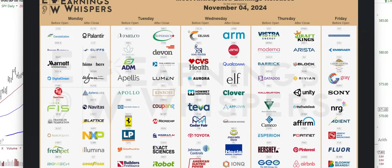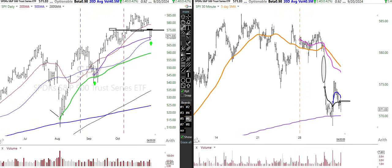So as much as I talk about the markets in here, I'm more interested in the action in the individual names, and there's going to be some great movement up and down in both of those.